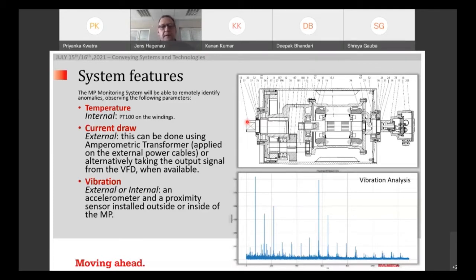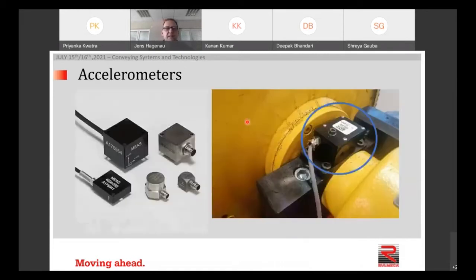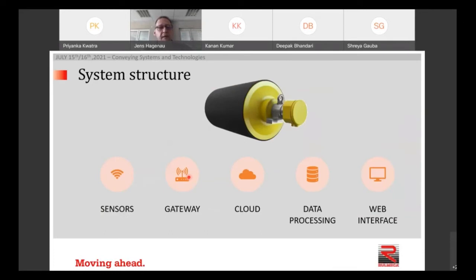This is possible today, and we are just on the way to integrate this. And I think from next year we will also provide such vibration analysis to the market. These are just some pictures of such measuring of the amperes. These are the vibration sensors. Here in this case, it is outside of the motorized pulleys, but you can also bring smaller sensors inside of the motorized pulleys to have these data permanently available.